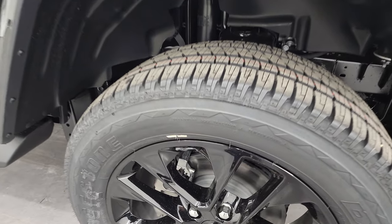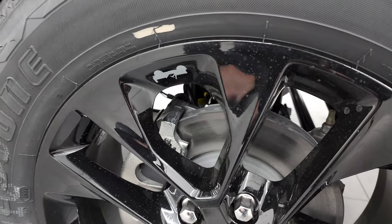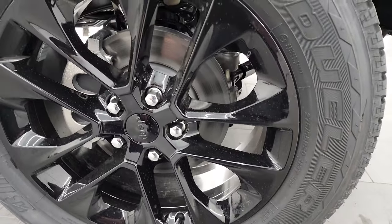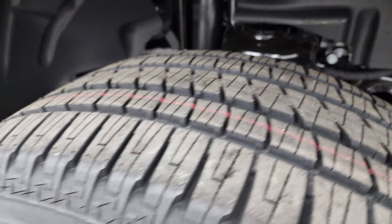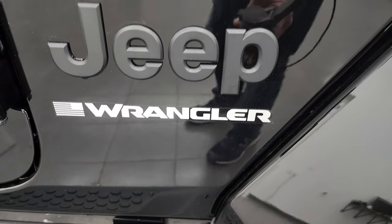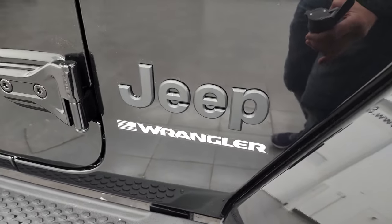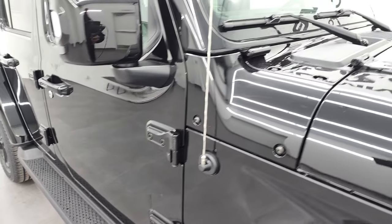You also get the 20-inch gloss black painted alloy rims. You also get the Stingray ring Jeep on there, and it comes with Bridgestone Dueler HL tires. These are 275/55R20s, definitely a highway tread pattern to them. One thing to note for '23, they got rid of the Wrangler Unlimited with the 4 doors. It now just says Wrangler. My guess is they just ran out of Unlimited stickers, used all those up.